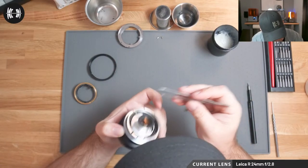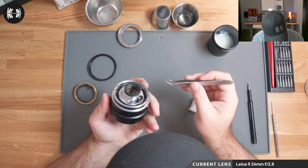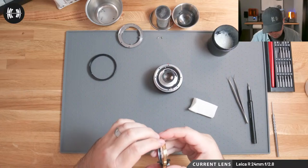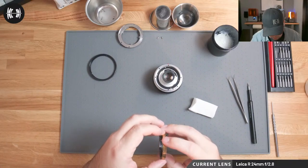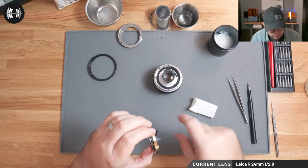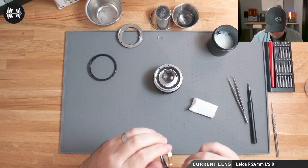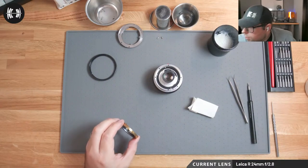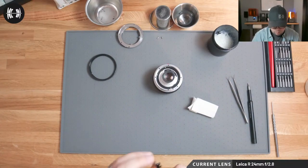So that raspy feel, I think, was a result of this surface. I can see some scoring into the aluminum, which means at some point either a flake of brass chipped off or a piece of sand or something got in here and scratched up that inner diameter. Take down any high spots here.